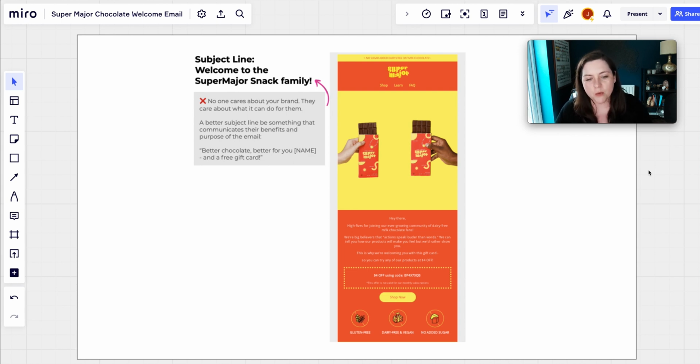So they don't care about your brand. They care about what your brand can do for them. A better subject line would be something that communicates the product benefits or the point of difference or even just the purpose of the email. So I'm not a copywriter, but I kind of put together this messaging that says something along the lines of better chocolate, better for you, Jen. You put in some nice little personalization there and a free gift card.